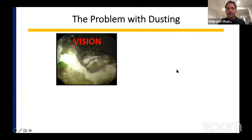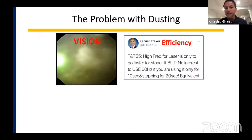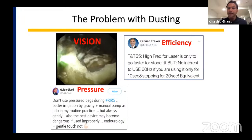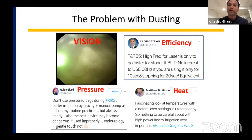The other problem with dusting is vision. You can see here, I'm dusting a stone in the renal pelvis, with lots of debris, and I had to stop and start. We use access sheaths to help promote drainage and improve our vision. But as noted by this comment from Dr. Traxer, vision may make us stop and start, especially when we're using high frequency. And so efficiency is an important aspect. One of the reasons many surgeons don't like the dusting technique is poor vision and stopping and starting. We address that by increasing our irrigation rate, but there are concerns that a high irrigation rate, if not mitigated with an access sheath, et cetera, may lead to high intrarenal pressure. And that can be injurious, as noted by this comment by Dr. Christie. Dr. Baltitude also made a comment around dusting and the role of high temperatures, which is an important factor, as I mentioned.